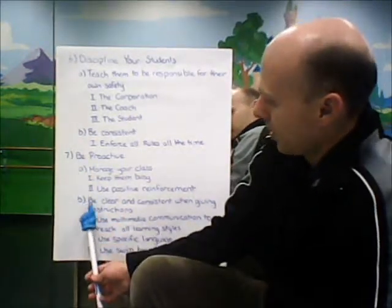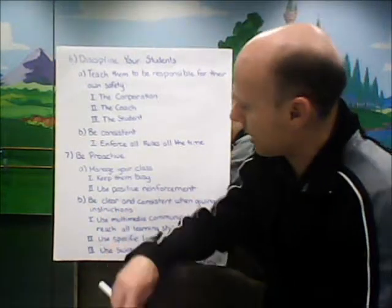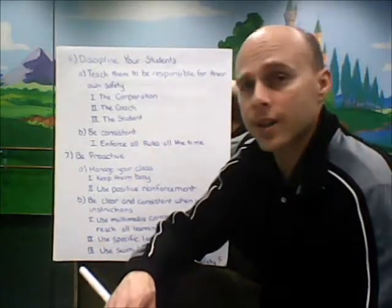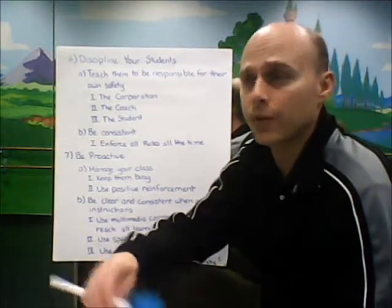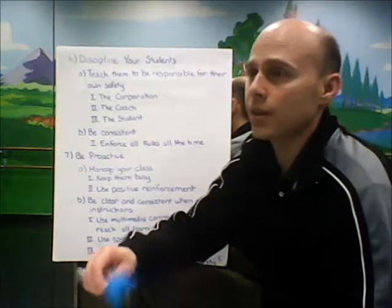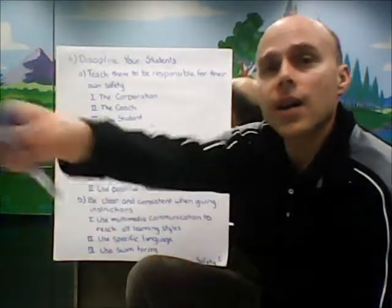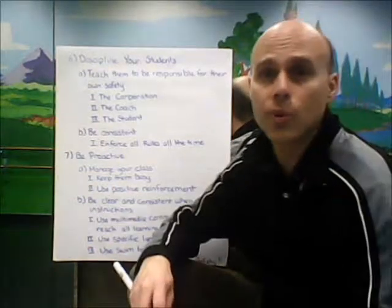7B. Be clear and consistent when giving instructions, okay? So clear and consistent. For instance, if in regard to safety, it's important that all the students wait on step number 1 for their turn. That's the safety zone for them to wait. So when you're telling a student to sit on step 1, that should be an instruction. It should be instructive. Sit down on step 1. If you want to sound more polite, you can say, please sit down on step 1.